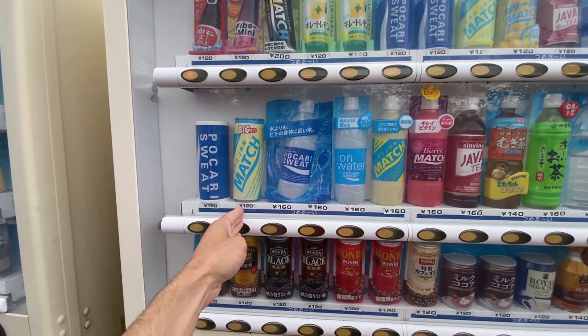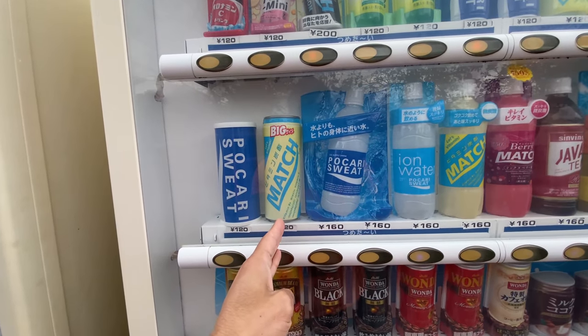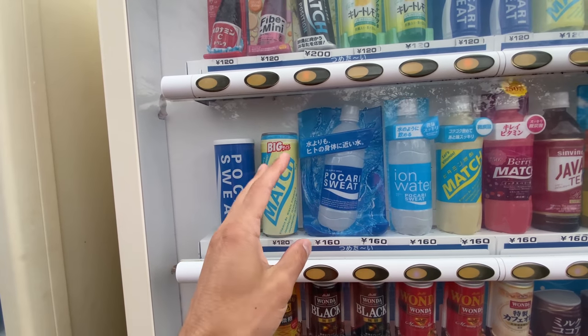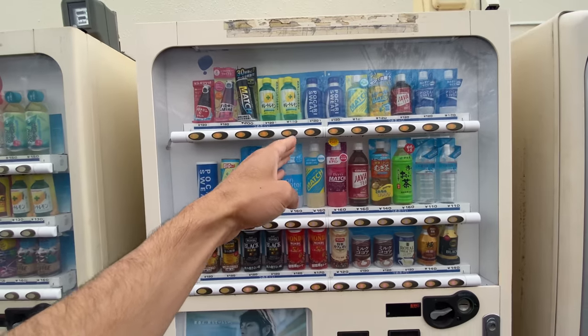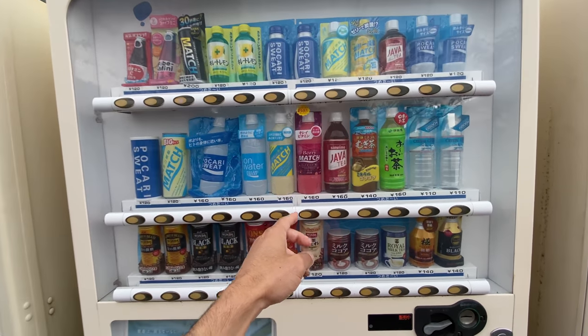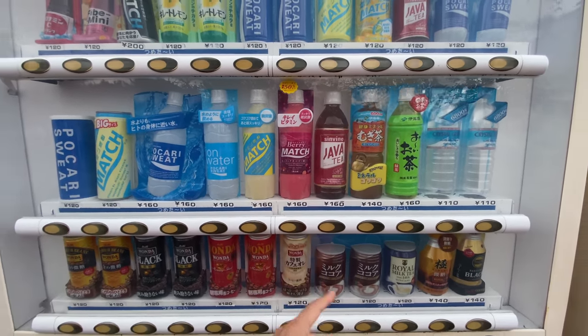Oh, this drink is also one of my favorites. Match, it's an energy drink, but it's like a lemony type. It's really good. So Pocari Sweat is one of the best. Match is one of the best. Berry Match, this one's actually really good, their other flavor.